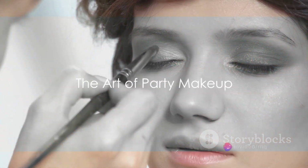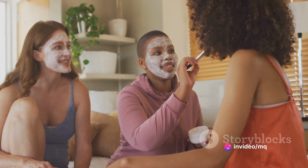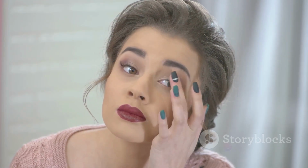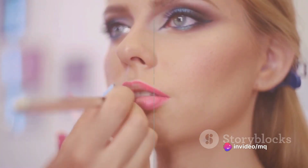Party makeup isn't just about looking good, it's about expressing yourself, showcasing your creativity, and feeling confident in your skin. It's an art form that can transform an ordinary look into an extraordinary one. So, prepare to dive into the world of party makeup, where color, texture, and technique take center stage.